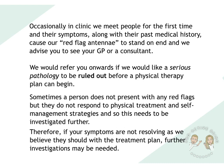Sometimes a person doesn't present with any red flags, but they won't respond to physical therapy treatment and self-management strategies, and so this needs to be investigated further. Therefore, if your symptoms are not resolving as we believe they should with the treatment plan, further investigations may be needed.